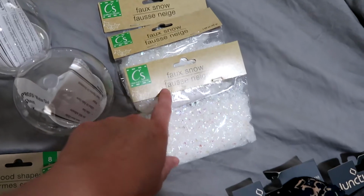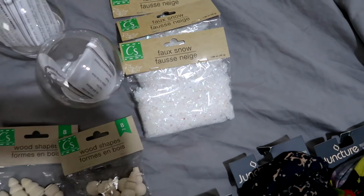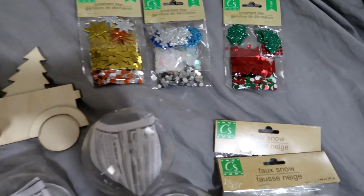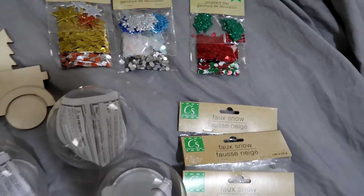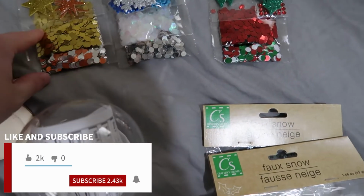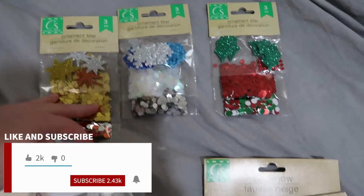They also still had the faux snow back this year. You saw us buy these last year when we did the DIY ornaments. And again, speaking of ornaments, they did not have these last year. This year they do. Look at these ornament fillers. It's just so super cute, and they're little different things. These are actually stickers like you would put on the front, but the rest of this can go on the inside. So that is it for our first Dollar Tree Christmas 2021 DIY projects.